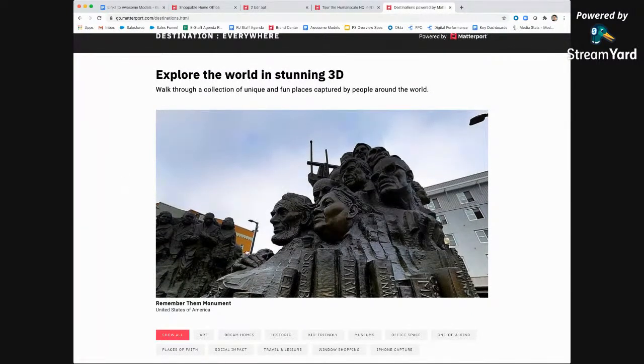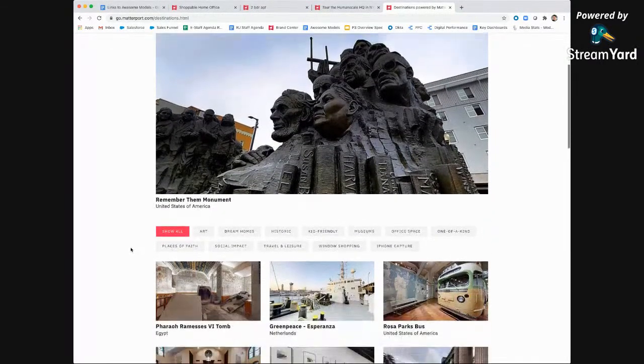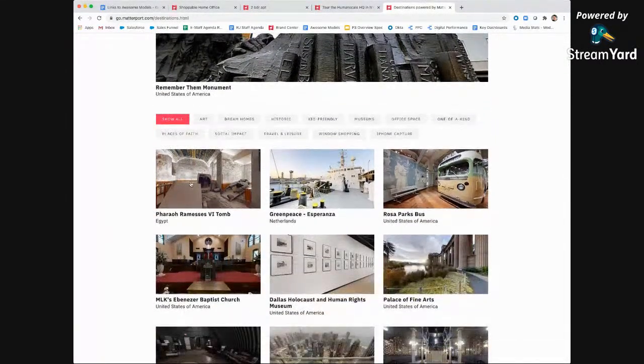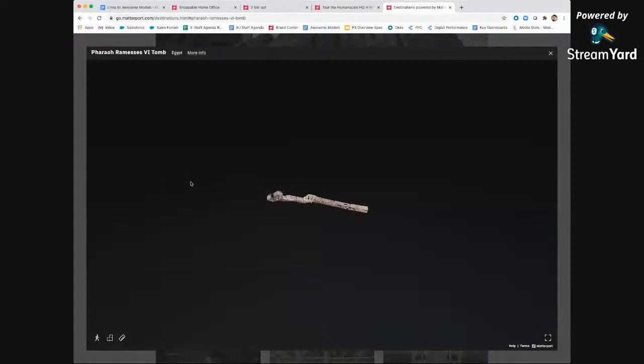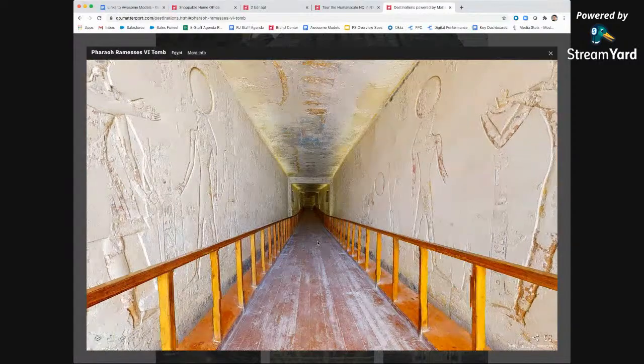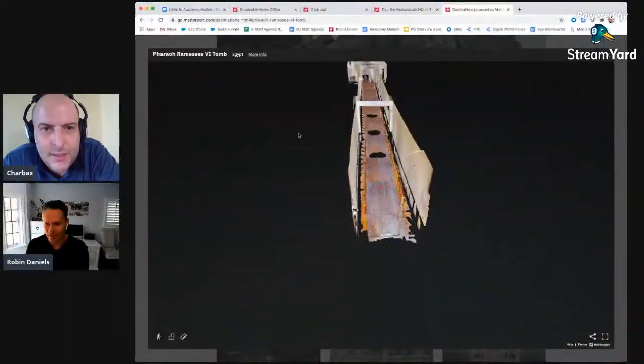So models that people have captured. Some of them are museums. So if you want to go to see some awesome museums, like this one is one of my favorite, the Pharaoh tomb in Egypt is a great one, for example. Really gives you a sense for what it's like to be in that tomb. It's a stunning model, super long, like the longest hallway. And if you zoom out, you can kind of get a dollhouse. You can say, okay, let me go into.